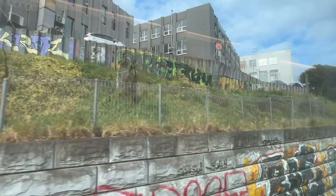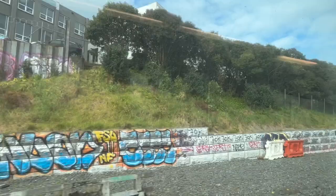We are now arriving at Parnell. Pathways from Parnell Station may not be suitable for some customers. Please consider Newmarket or Britomart as alternatives.